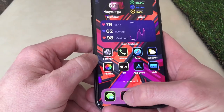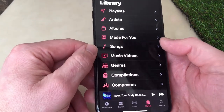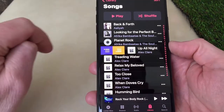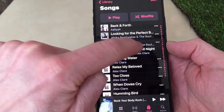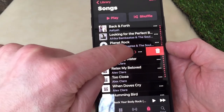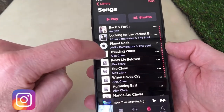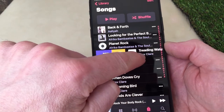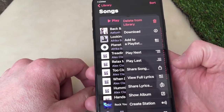Another feature that is found is in Apple Music. What you can do is go into, say for instance, songs. You could then swipe to the right and you have either play first on the list, play last on the list, or you have another one, which is delete or download. So you can delete a song by swiping right across or selecting one of the two here. So that's a feature there, or even better, you could just do that.